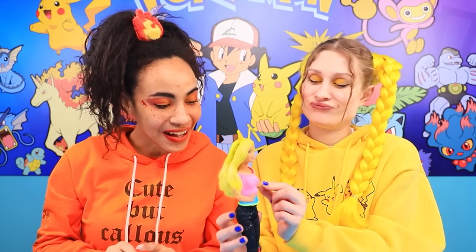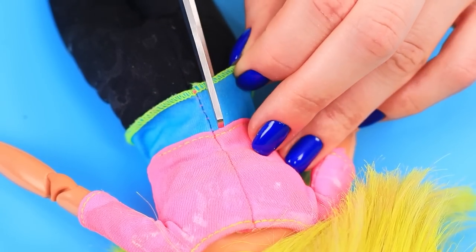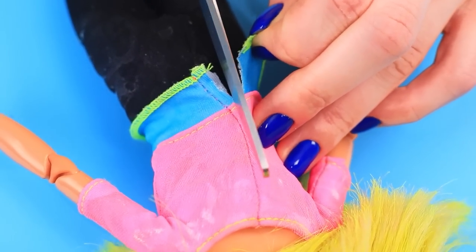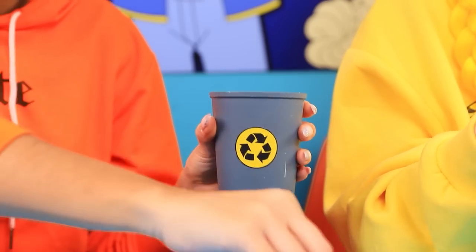Our Barbie is unique, but her clothes don't match her hair. We need to update the doll's look. Down with the boring blouse and jeans. This has been out of fashion for a long time. That's right. We'll find her an outfit 100 times better. We won't need these old rags anymore. I just found a doll's trash can.